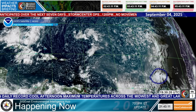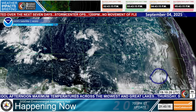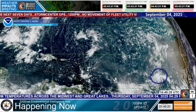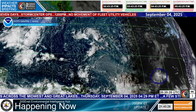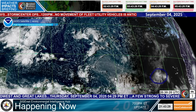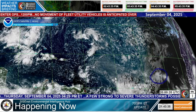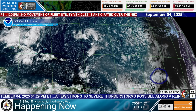But right now on the satellite imagery, it's dark. The sun has set over 91L as it moves towards the west. There's no closed circulation, so it does not have a name. Don't pay attention to anyone who tells you this system has been named. It is not. It only gets a name designation when it becomes a tropical storm. And who are the ones that do that? The National Hurricane Center out of Miami, part of the National Weather Service.